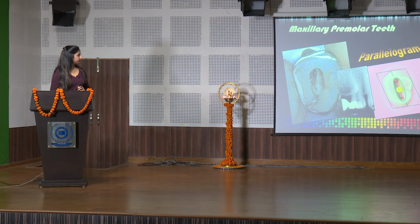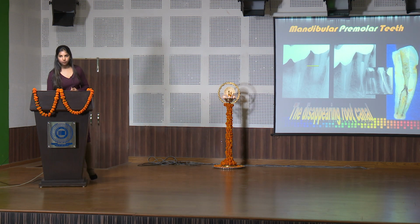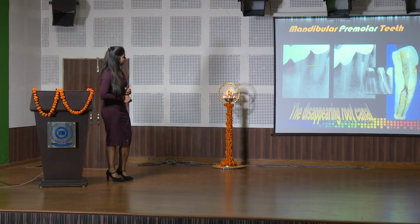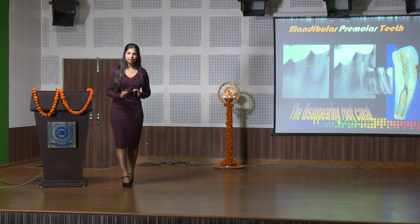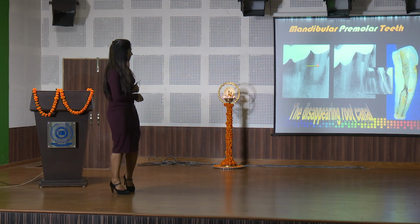Talking about maxillary premolar, first one, two canals, parallelogram access opening, and the mandibular premolars. Very often with mandibular premolars, you come across X-rays like this. The disappearing root canal. It's an indication that the canal is dividing in two or three. It's bifurcating at some point where it does disappear.